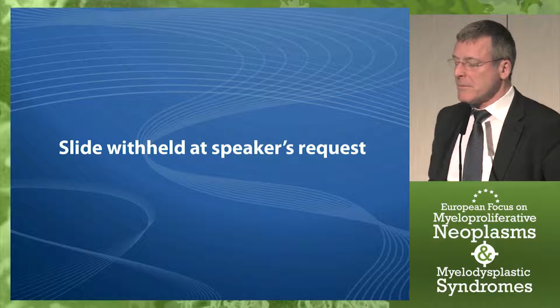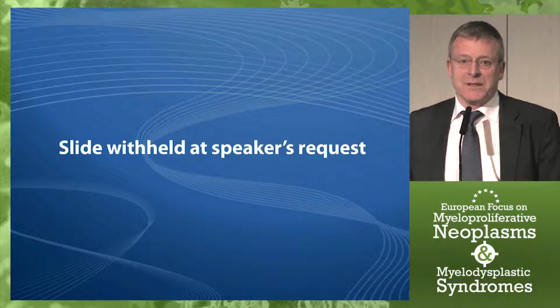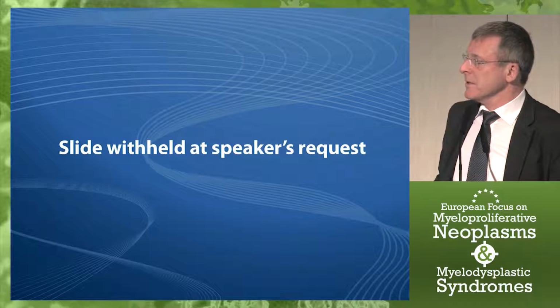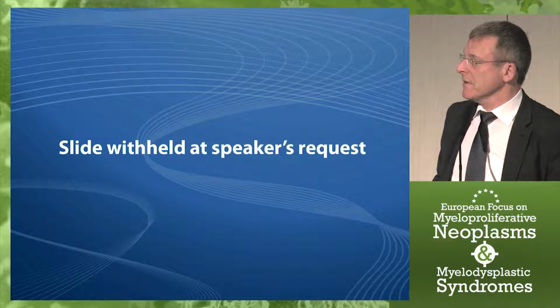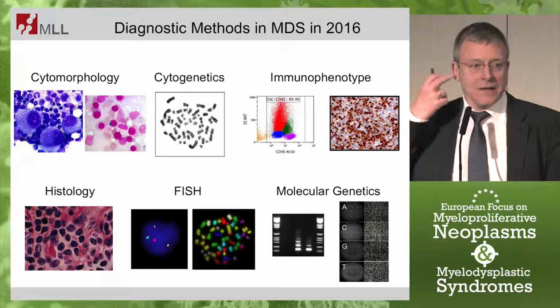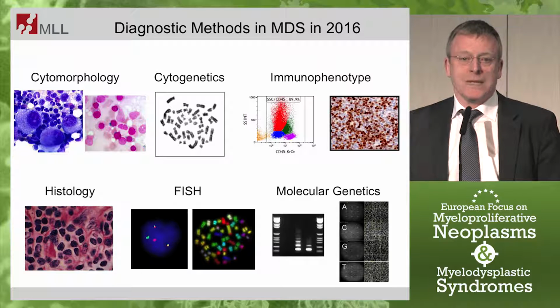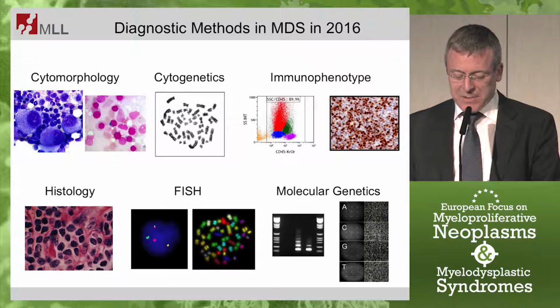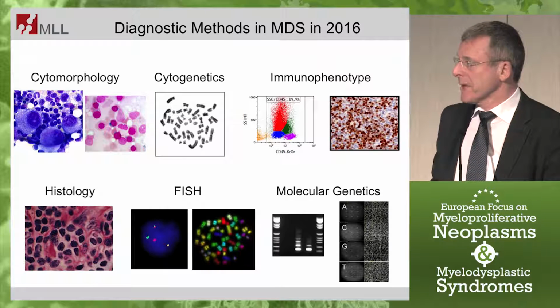And they did not investigate 1 gene, 5 genes, or 23 genes. They investigated this list of genes, but this is not the complete list. They also investigated these genes, and these genes. So finally, they investigated more than 400 genes, and they were able to get into the real-world characteristics of these patients at the genetic and molecular genetic level by next generation sequencing.